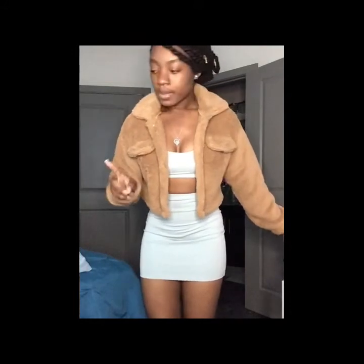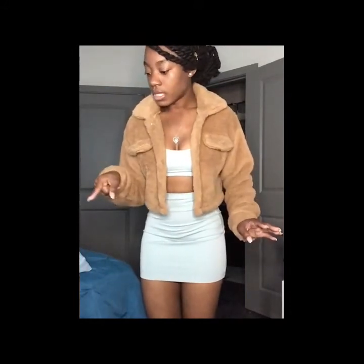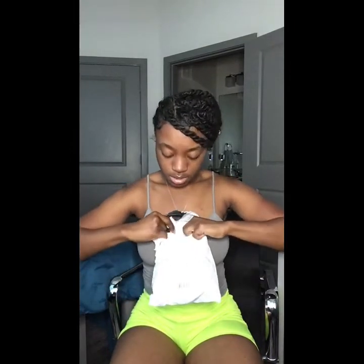I do want to see what's in this package right here. Let me change and I'm gonna open this package and see what's in it, because I think I know what it is. I feel like I might know what it is, but I don't know for sure unless I open it. So okay, y'all, I have to hang my clothes up nice and neatly. So now we are about to see what is in here.